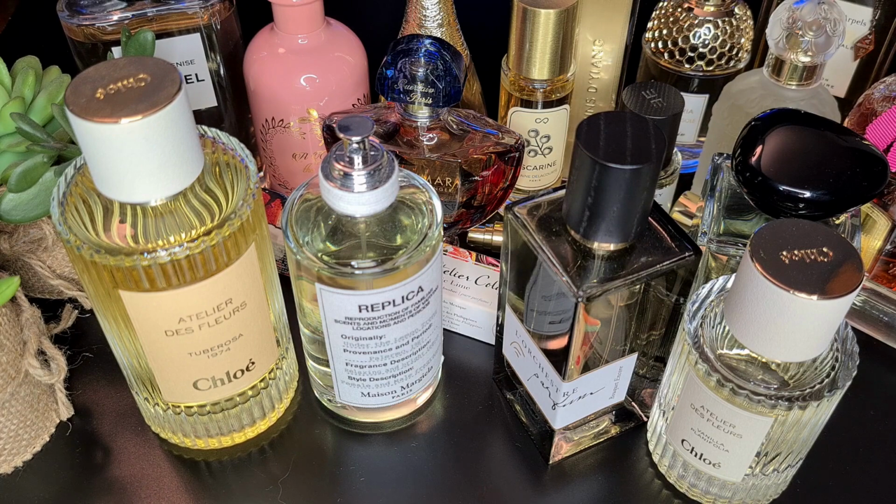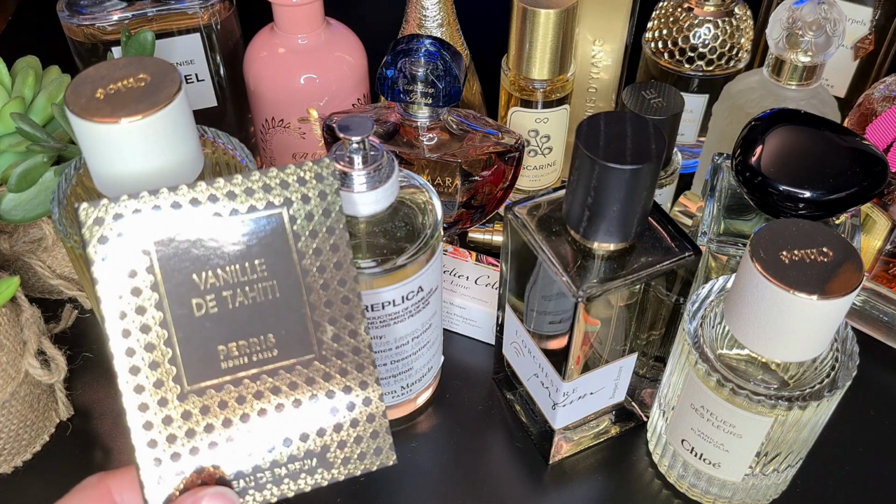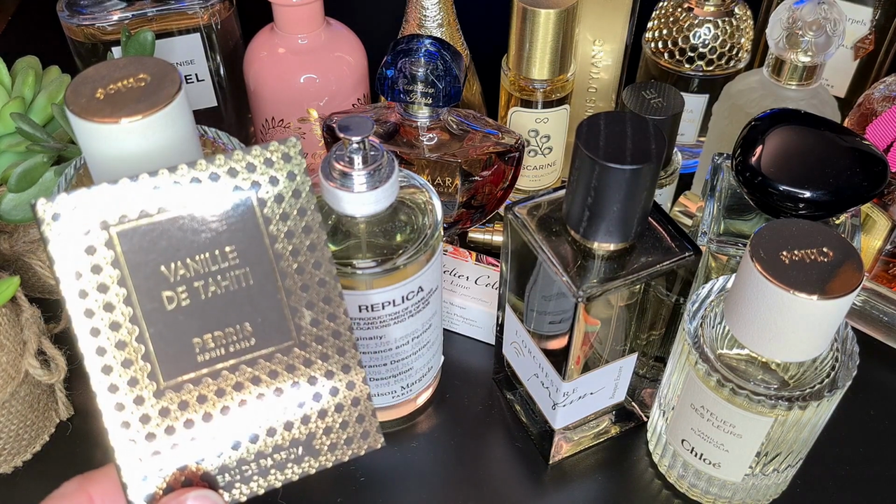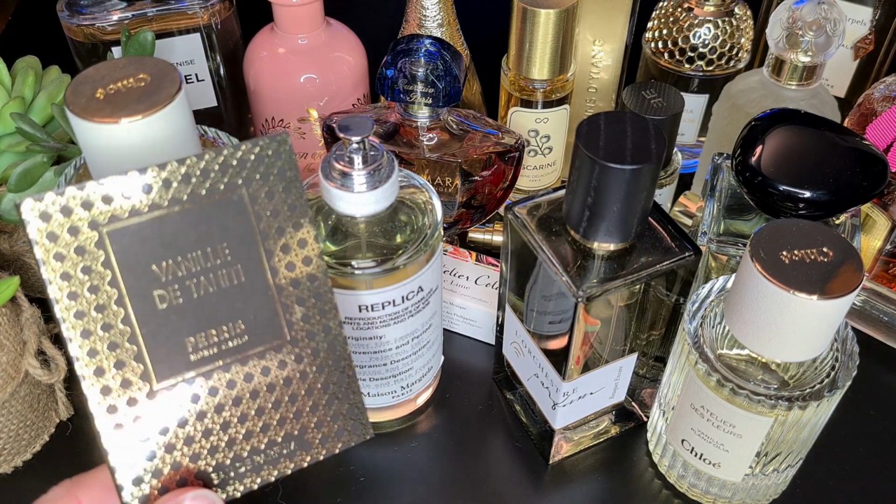So now let's talk about the discovery of the month. I didn't have many because I believe I didn't try that many fragrances this month, or at least I didn't enjoy many fragrances that I tried. So I decided to take with me on holidays this sample of Vanille de Tahiti that I remember I enjoyed. And it was a rediscovery. I really love this one.